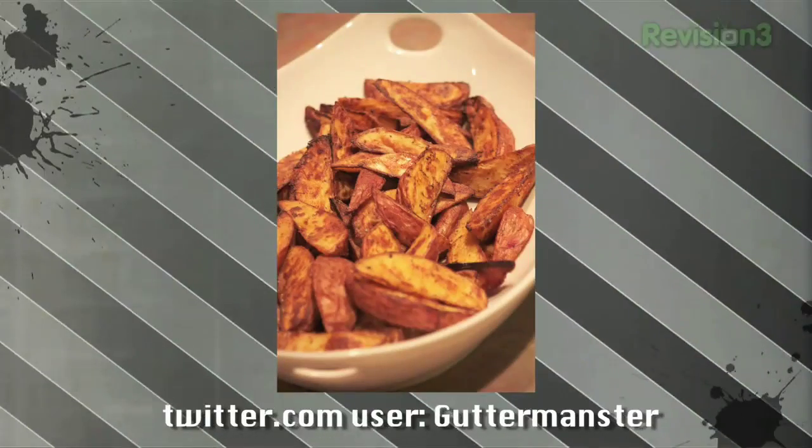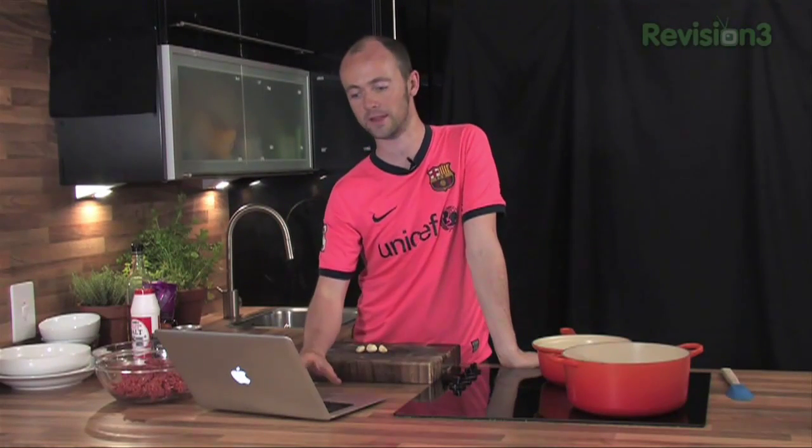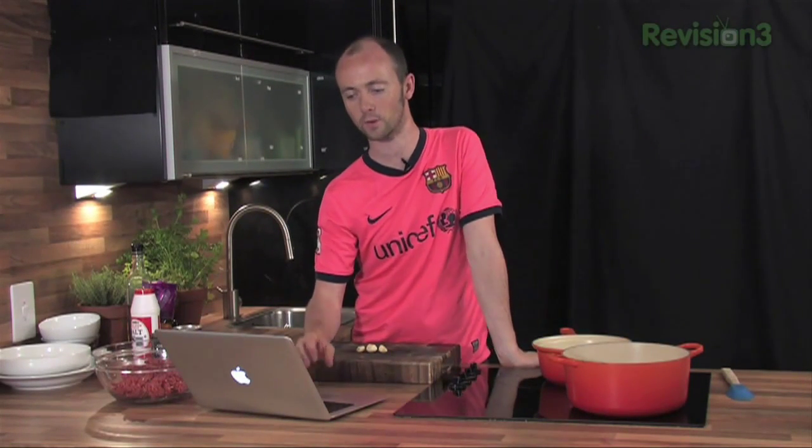So first tweet actually is from Guttermanster. He sent in the perfect wedges, stunning photo. I think that's probably the best example of the wedges that I've seen, and people are making the wedges all the time. I think that's one recipe that's really stuck with them.